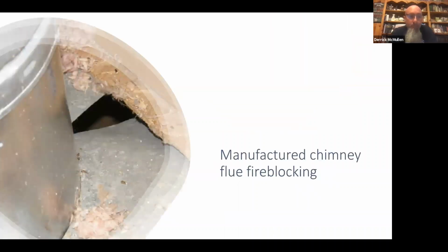This one, they almost got there, but with that gap in there, it does no good. They spent all that time and work, cut the OSB with a hammer, and put the metal ring around and then left that big gap. So it's really not doing anything. You still have free passage there.